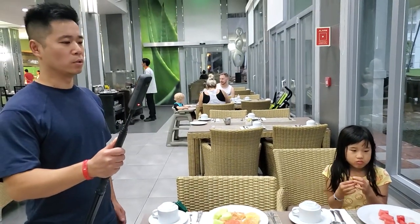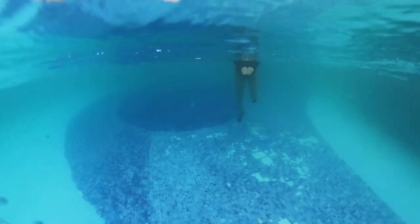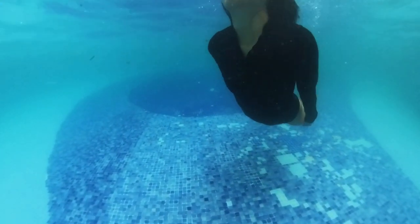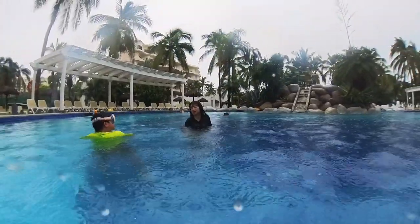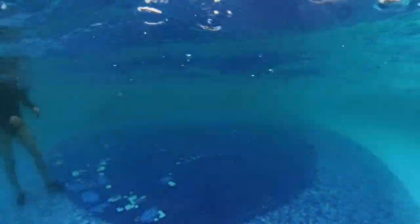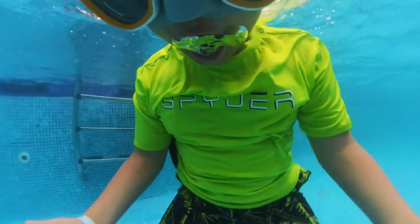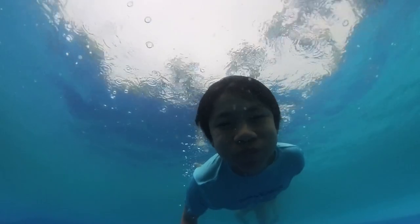After a great healthy meal, we decided to swim, although it was raining lightly. The kids were super excited, so they really wanted to swim. So although it was raining a little bit, we still decided to swim. I decided to go chill under a strong umbrella.